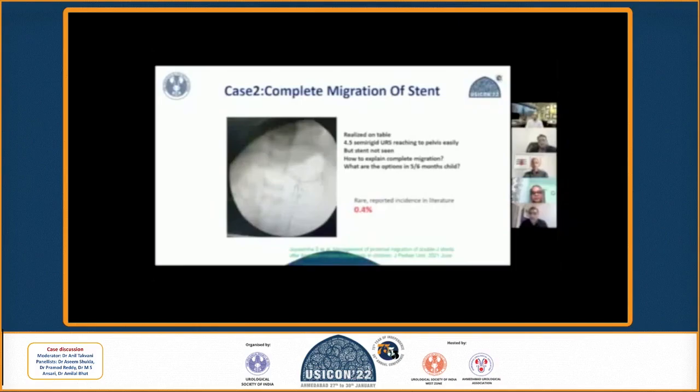The stent was completely migrated into the kidney. There was complete proximal migration. Even the lower end was in the calyceal system. So I tried with a 4.5 semi-rigid ureteroscope under fluoroscopy, but I could not see the stent. And yeah, it happens.